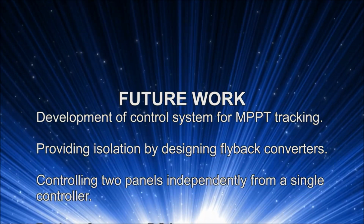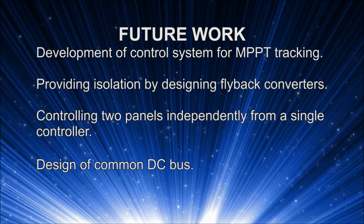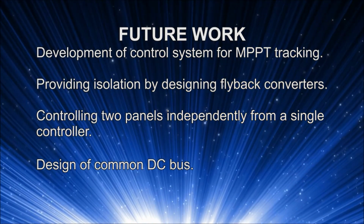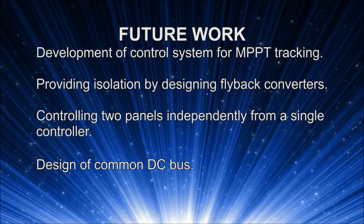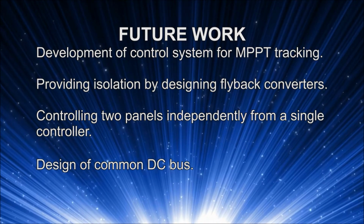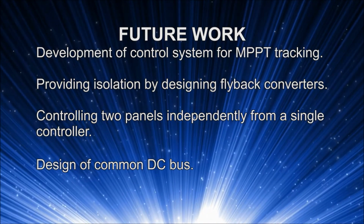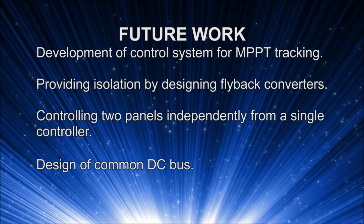Future work: development of a better control system for maximum power point tracking to increase stability and efficiency. Providing isolation to the solar panel by designing a flyback converter. Maximum power point tracking of two panels independently from a single controller. Design of a common DC bus to combine the DC power output of multiple MPPT trackers.